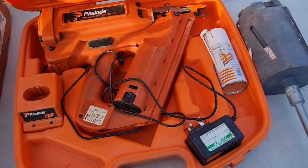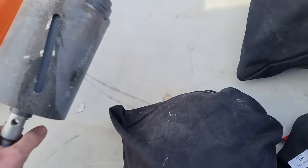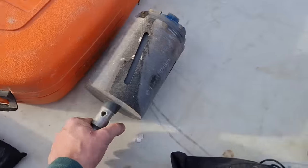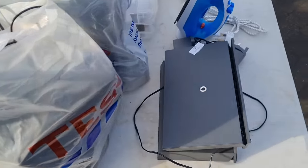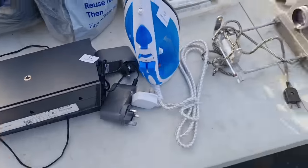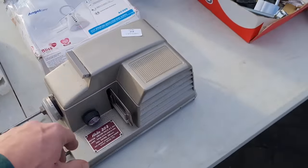Well, there's a nail gun, look. Now look at these. These were the things used in the Hatton Garden robbery where they drilled the three holes and the man shinnied through. There we go. We got an old Vodafone router there. Look at the old projector, look. She's a good one.